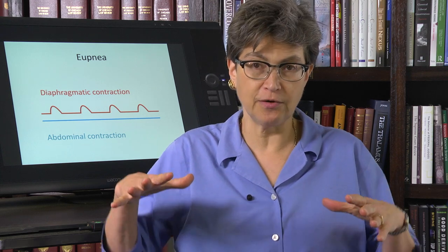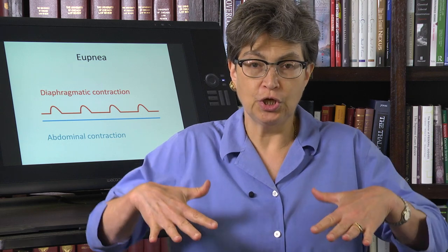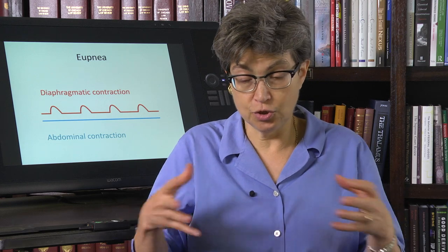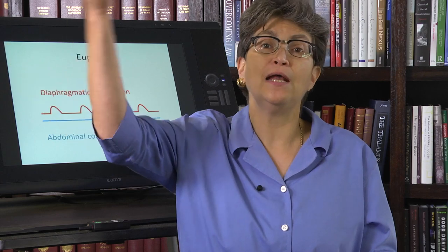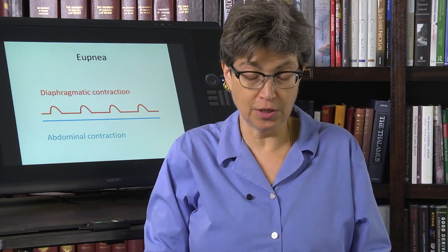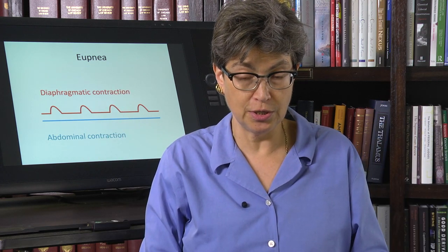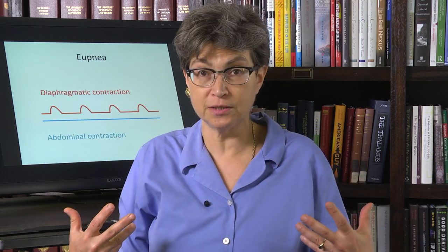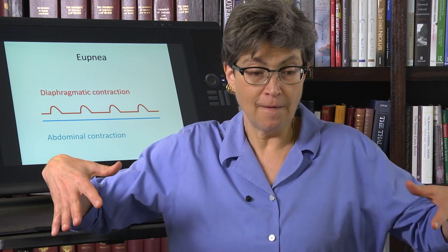What that consists of is simply contraction of the diaphragm, which expands the thoracic cavity. The expansion of the thoracic cavity lowers the pressure in the thoracic cavity and air rushes in. That's how it works. Once there's contraction of the diaphragm, thoracic cavity pressure is lower, it becomes a sink, and in comes the air, fills the lungs, and expiration is completely passive.